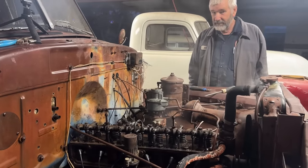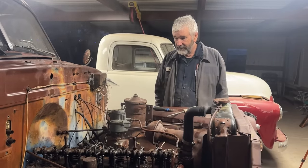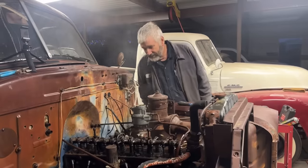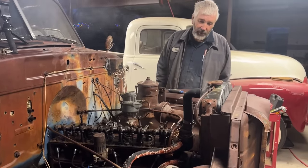This thing had no hope. This thing was on the verge. This thing was on the chopping block to be taken apart a couple of times. I didn't think it was going to go. I was really worried about this one. You ain't out of the woods yet.